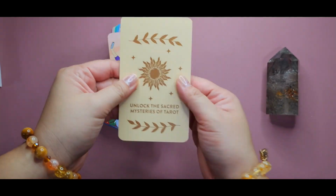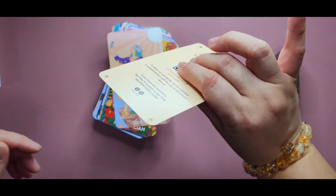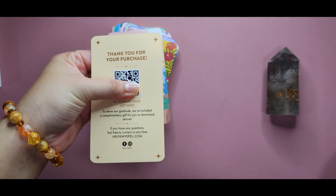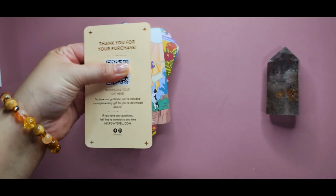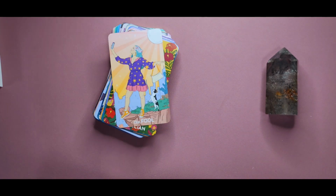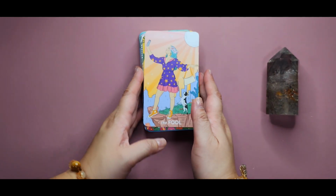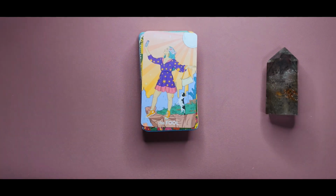When you purchase the deck, you do get a QR code to download a free gift. In this case, it was a journaling PDF. So it's quite good. I like the journal. I'm working with it, and you get it for free if you buy the deck. Alright, so let's zoom in and take a closer look at all of the cards.